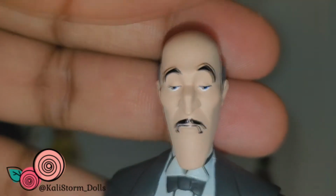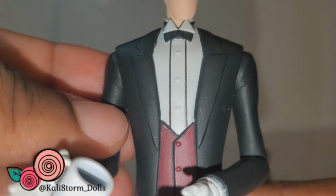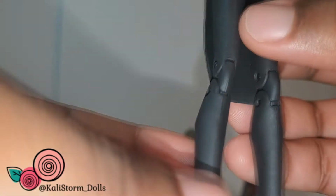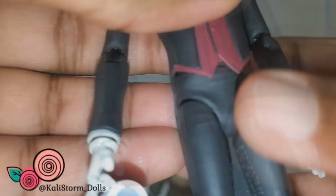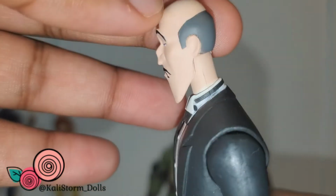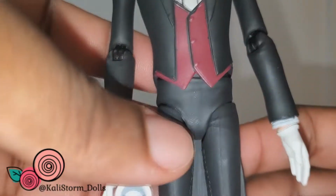So this is Alfred's face. This is actually the first Alfred figure that I've ever had. I love how they have the cartoon-like accuracy and everything like that. They have some decent articulation, and I think the paintwork and everything like that is really, really nice.